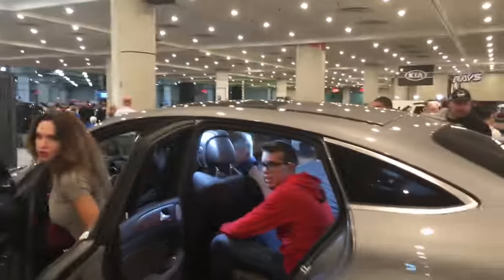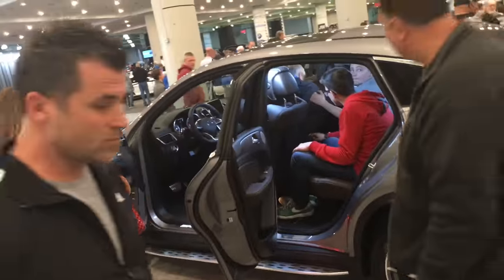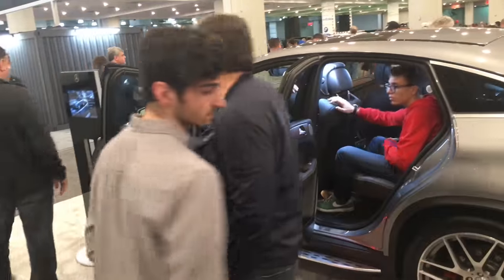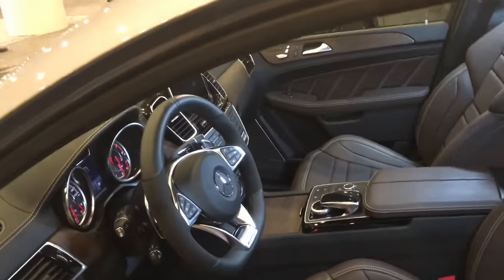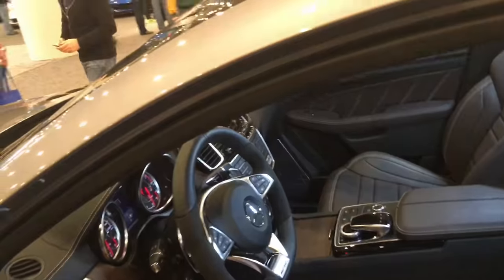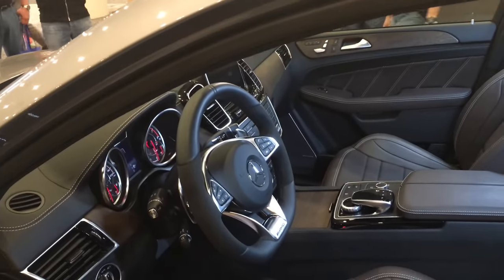It doesn't even have to be fast, man. I'd buy one of those, and that should only have a four-cylinder, and it doesn't have to be fast. That thing is nice. The GLE AMG. And you know, the sad thing is a lot of people do not cross shop cars, so a lot of people would never even know most of these cars existed unless they actually came to a car show.